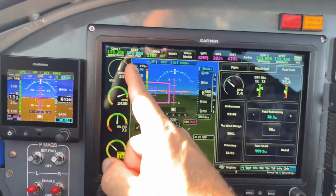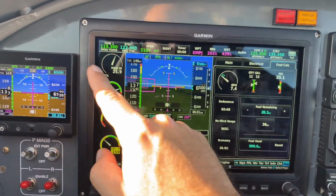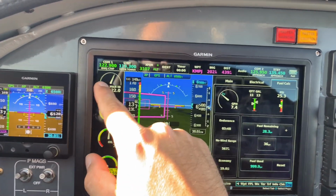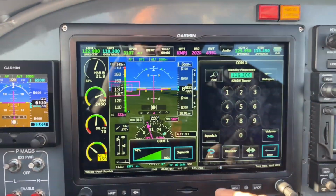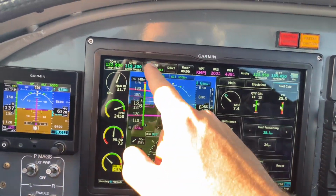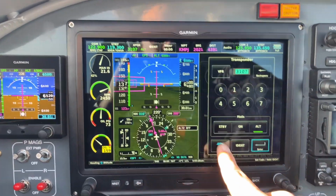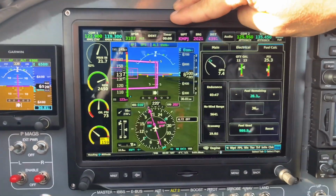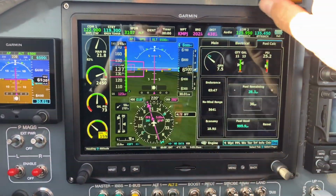Okay, so up top I have COM1 active and standby. If I want to change the frequency, I can just touch the active and it flip-flops active and standby. If I want to change the standby frequency, I just touch it and then I can click it in. I go back there. I have transponder information. Again, just touch it and you can adjust the transponder code. Go back. There's an ident button. There's a timer. It's just a start, stop, etc.